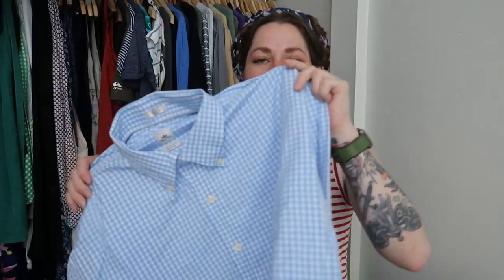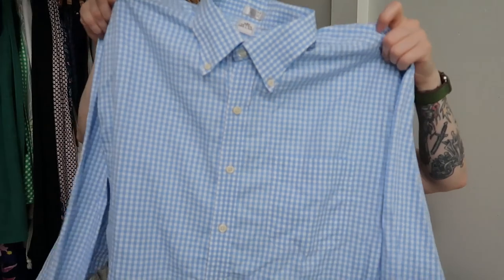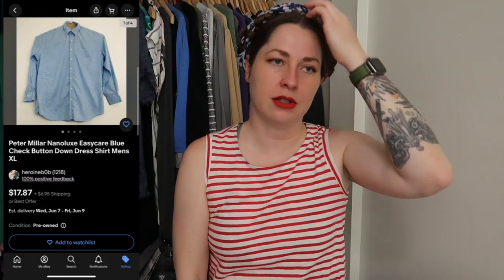Found Peter Millar for $1. This is their Nano Lux line. So it's just a basic men's button down. Again, the button down is when the collar buttons down, which is why it's called a button down. Nice light blue check, easy care cotton. Peter Millar, their summer comfort line does pretty well for me. I picked it up again because it was a dollar.